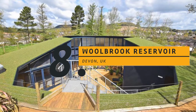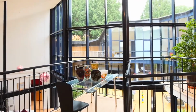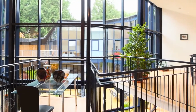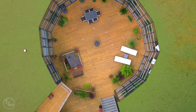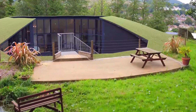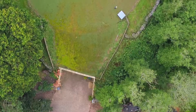Number 8. Woolbrook Reservoir, Devon, United Kingdom. It's not every day you see a house built in a former reservoir. This 5-bedroom house is in Sidmouth, southwest England. The Woolbrook Reservoir home towers above a central courtyard, which is lined with floor-to-ceiling windows, illuminating each individual living space.